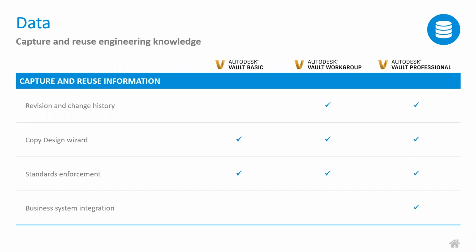The business system integration stuff is only in Vault Pro. And what he means by that is your organization might have an ERP or an MRP system. And the most important piece of data that goes into those business systems is bill of materials information, right? That's more often than not what goes to those systems. And a lot of times that's manually entered. You maybe get a spreadsheet off of your CAD file, and you need to manually enter that data, all of those part numbers, so on and so forth, to that ERP, MRP system.